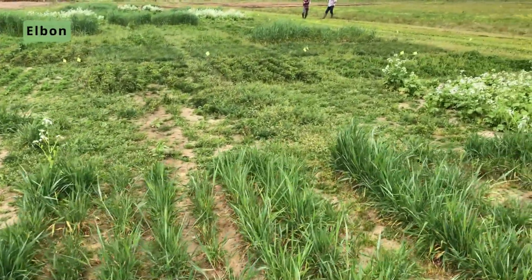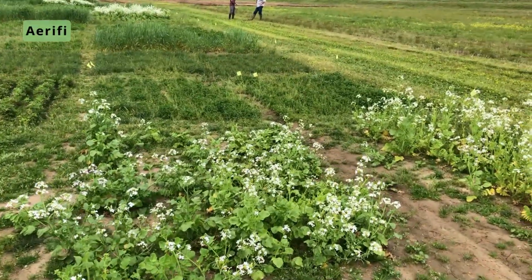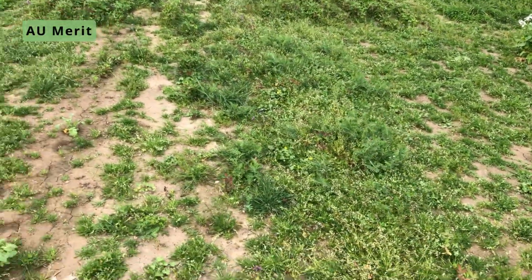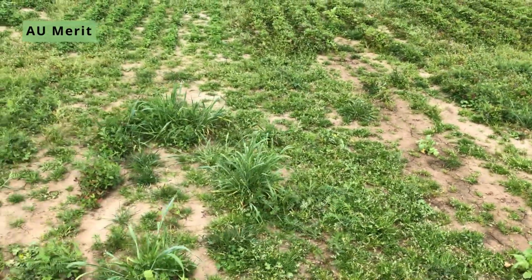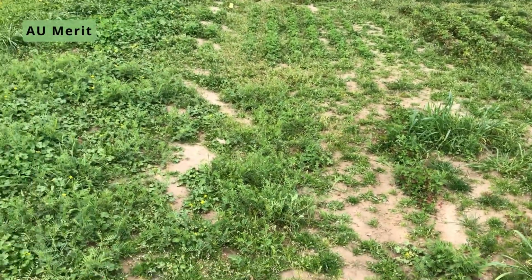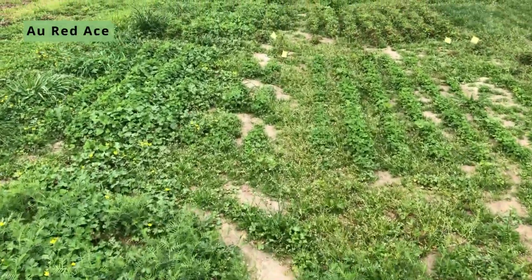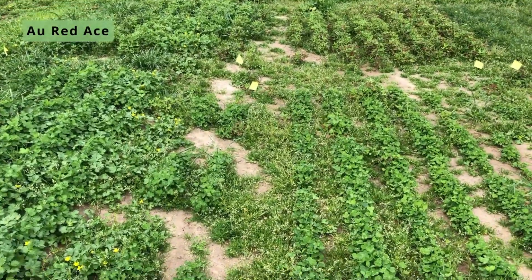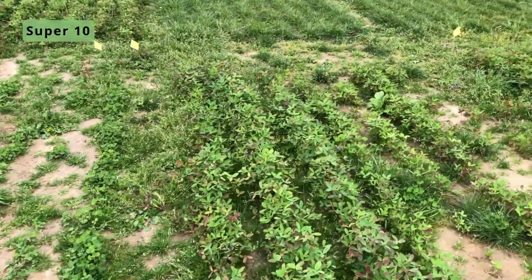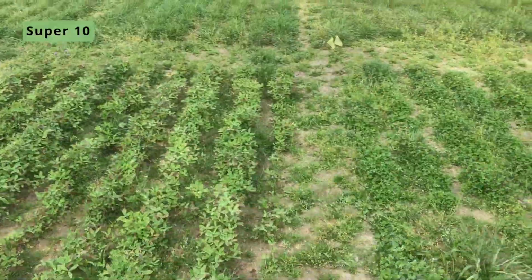This is Elbon. Behind that is a radish called Arify. Here's AU Merit again. And the vetch just doesn't seem like it's done as well in some of these plots. You get over to the end, it looks a little bit better. This is AU Ace, AU Red Ace, taken over by the weeds here. It looks all right there. Super 10 has looked pretty decent in these plots.